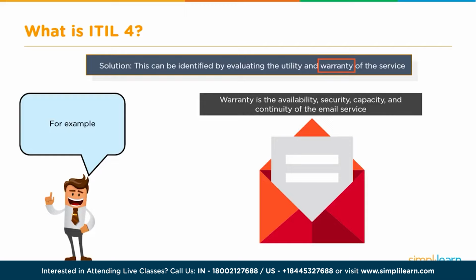So utility refers to fit for purpose, basically referring to features and functionality of the service, whereas warranty refers to these four things: availability, security, capacity, and continuity, making a specific service fit for use.